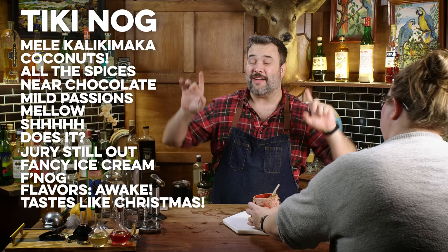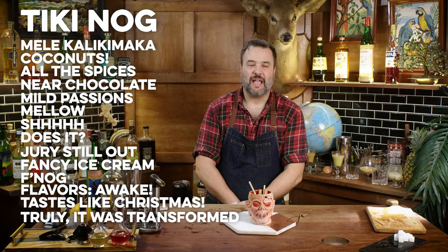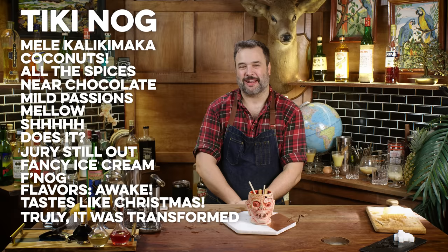It's divine. That passion fruit makes it. It does, right? So good. It's so cool. Like if I had that as an ice cream flavor. Yeah, yeah. It's tough to say. I mean, it's basically unrecognizable as an eggnog, but technically it is.